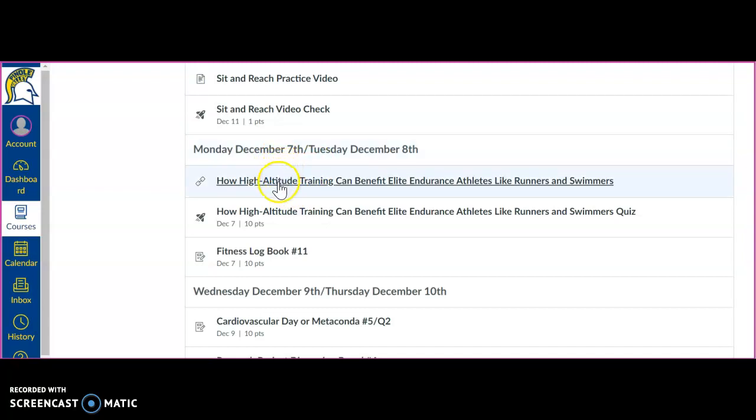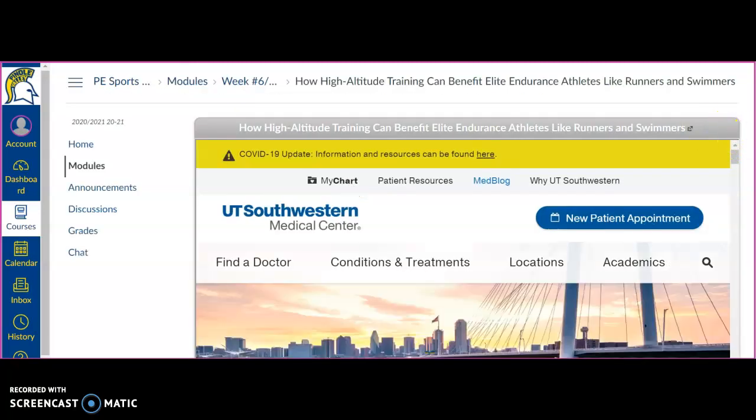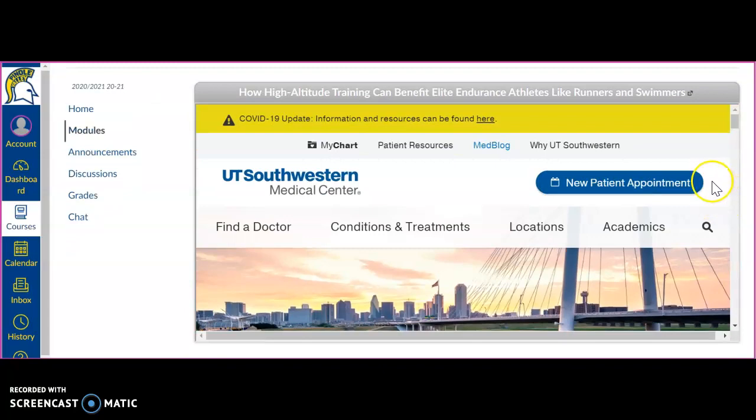So you have a quiz. It's how high altitude training can benefit elite endurance athletes like runners and swimmers. You're going to read the article and then take the quiz. It's not that long. Just read all the information regarding the article.